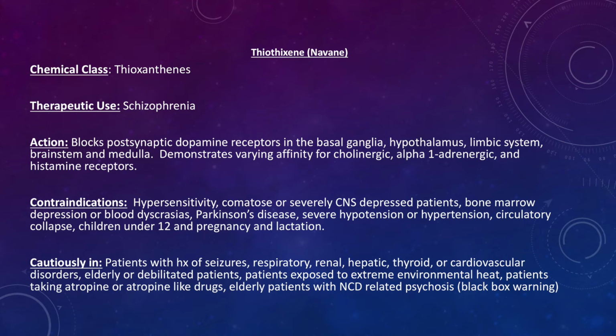Some contraindications are hypersensitivity, comatose or severely CNS depressed patients, bone marrow depression or blood dyscrasias, Parkinson's disease, severe hypotension or hypertension, circulatory collapse, children under 12, and women who are pregnant or lactating. You should use cautiously in patients with histories of seizures, respiratory, renal, hepatic, thyroid, and cardiovascular disorders, elderly or debilitated patients, or patients exposed to extreme environmental heat.